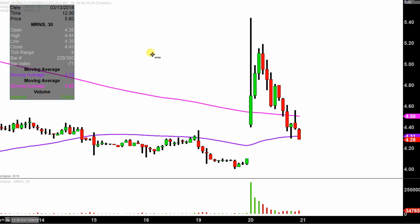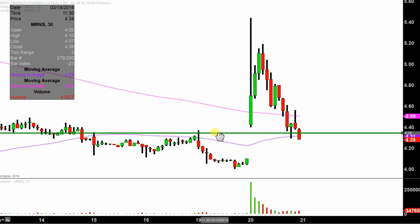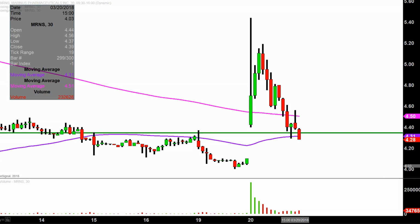So let's first establish where all this started. For me, it started when it broke up above a previous area of resistance right here at $4.35. If you go back through the history of the chart, you can see that this 4.35 area acted as resistance right there, and right there. A very basic rule in charting is when levels of resistance are broken, you want to see them act as support. So again, I'm going to consider that the starting point.